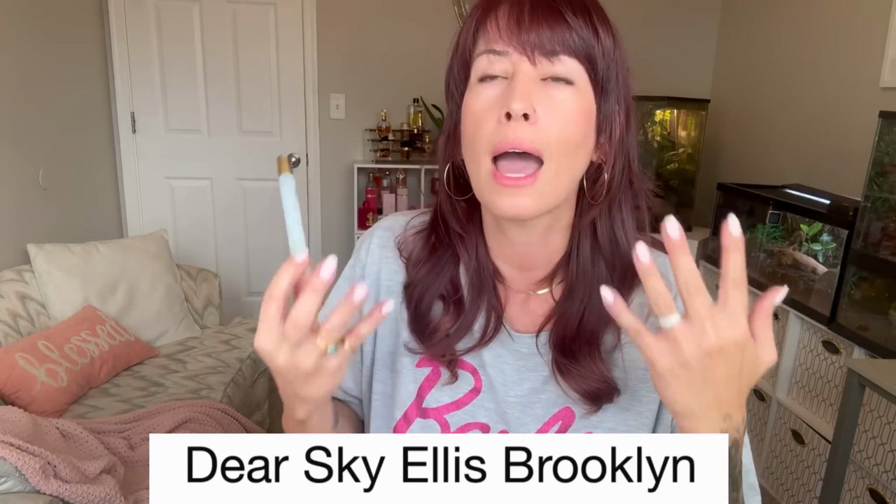I also tried out the Dear Sky by Ellis Brooklyn. I'm glad I did not get a full bottle of this. This has some melon notes, some rhubarb, and it was supposed to be very much a tribute to the West. So I would think that it would be more of wildflowers, having an animalic quality to it, maybe even a leather, because like the horses with the saddles, I was thinking of a leather note and some animal smell, more, but no, this doesn't smell like the West to me at all.